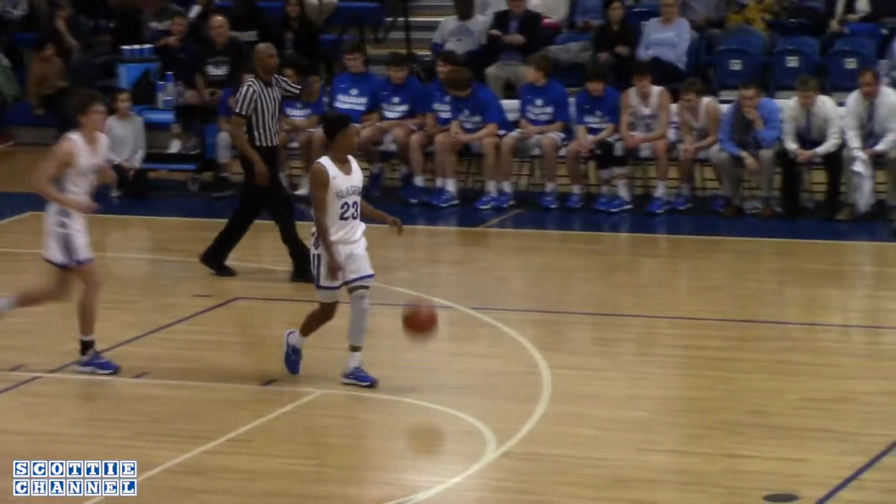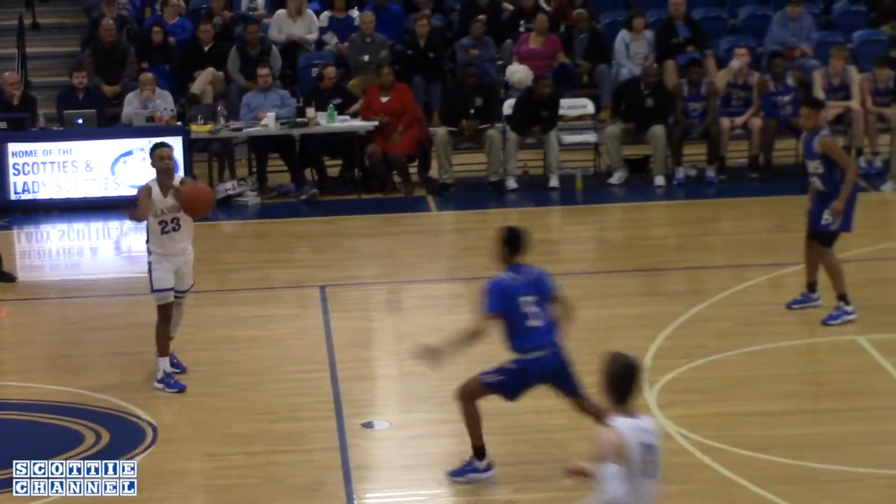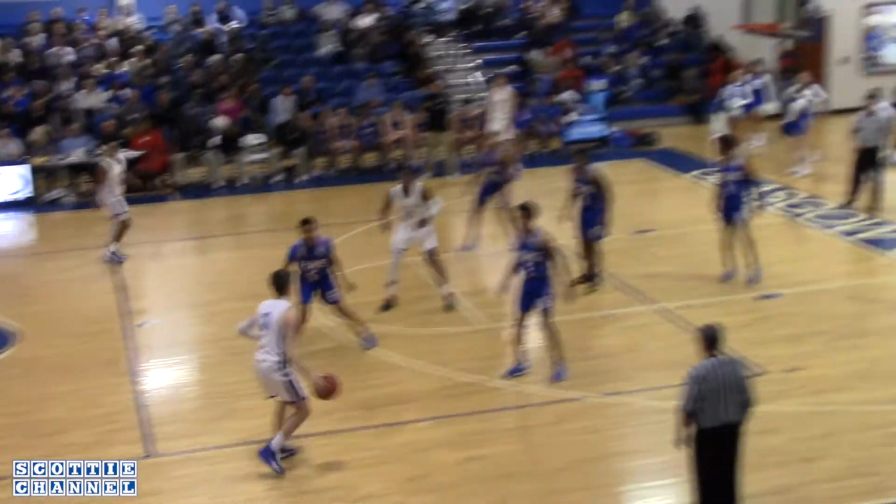How many turnovers for Franklin, Bruce? What'd you say? Third turnover for the Wildcats. Scotties have turned it over 6 times here in the first half. 47 seconds to go in the half.